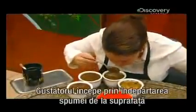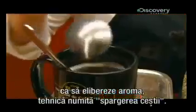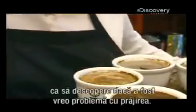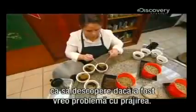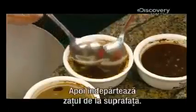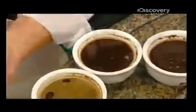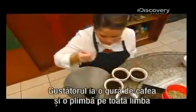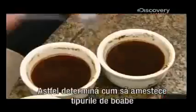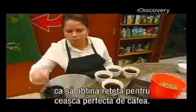She begins by pushing aside the foam at the surface to release the intense aromas, a technique known as breaking the cup. She smells each cup in turn, a sure way to know if something is wrong with the roast. Next, she skims the surface to remove the grounds. She takes a sip, slipping the coffee over her tongue to get the full flavor before spitting it out. Now she can determine how she will balance the blend of beans to create a recipe for the perfect cup of coffee.